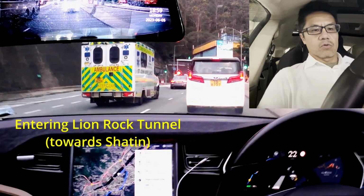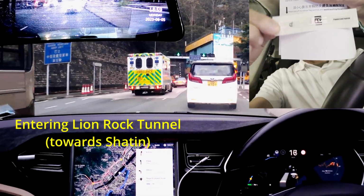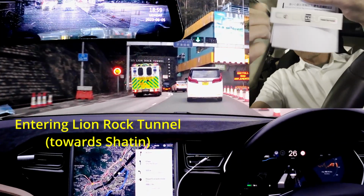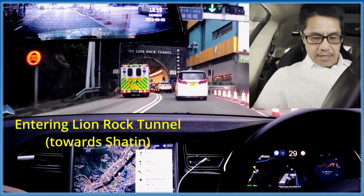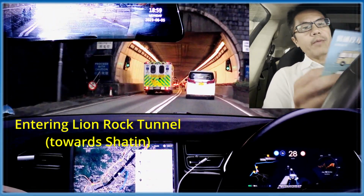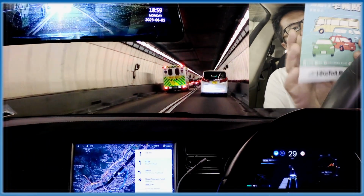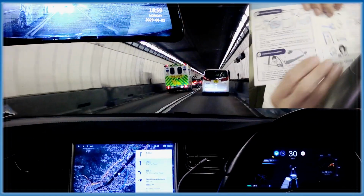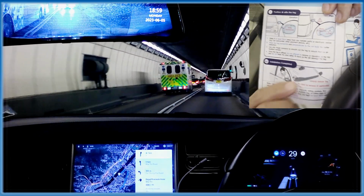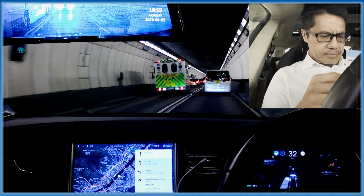Now my vehicle tag happens to be one of these stick-on tags, and I have been advised to place this vehicle tag on the top of my wing mirror. So these are the instructions that I received, and this is the top of the wing mirror. So I have to install this vehicle tag on the top of the wing mirror.